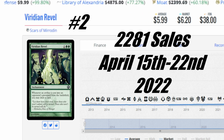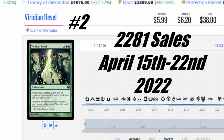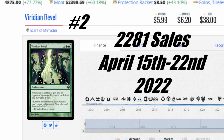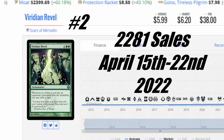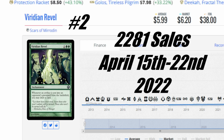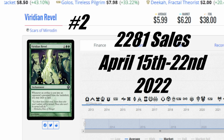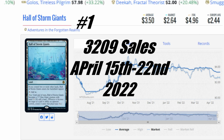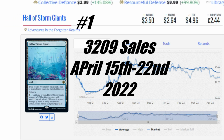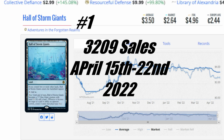But you guys have waited for it. You've suffered long enough. You want to know what the number 1 selling card is? I'm going to tell you something. It's from Adventures in the Forgotten Realms. It is a Dungeons and Dragons card. That's right. Taking the number 1 slot this week is Hall of Storm Giants. Adventures in the Forgotten Realms at number 1 with 3,209 sales. April 15th to the 22nd, 2022.